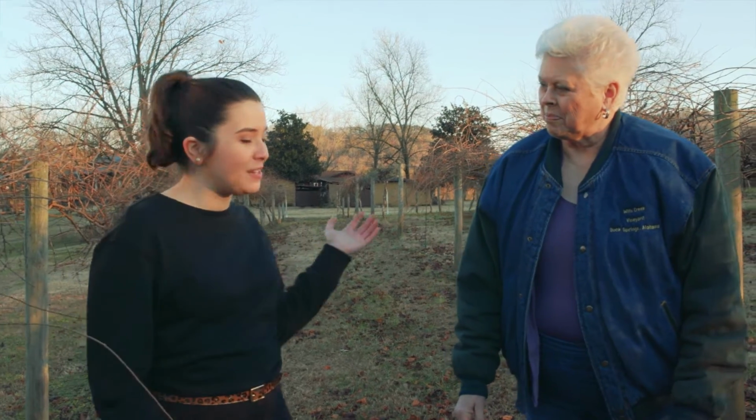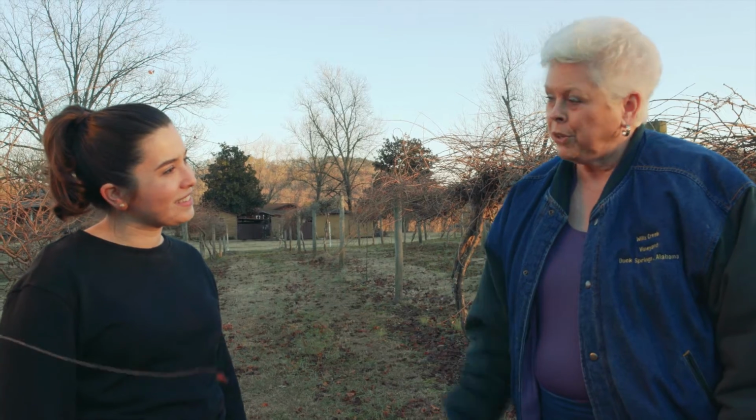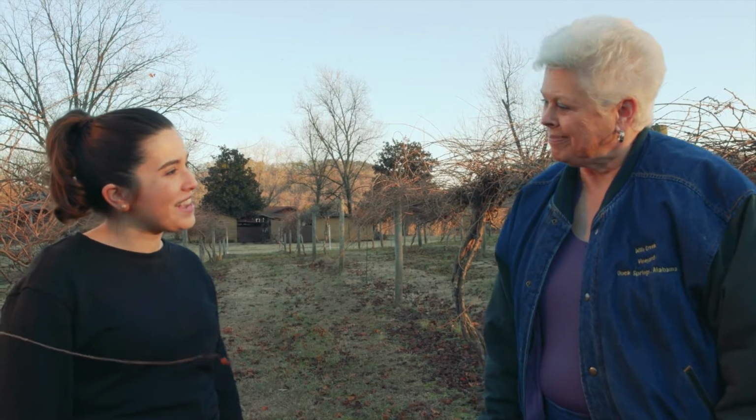I've loved being able to see the process of fermentation and touring these beautiful vineyards. It was a pleasure to have you and enjoy your wine and your good picnic. Thank you so much.